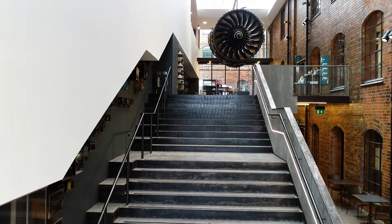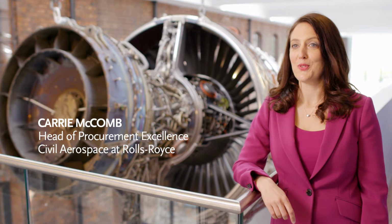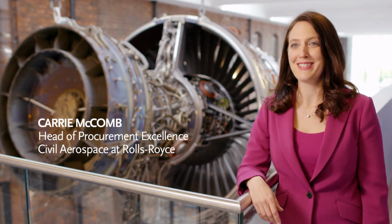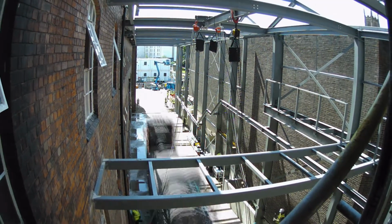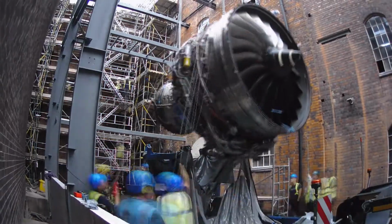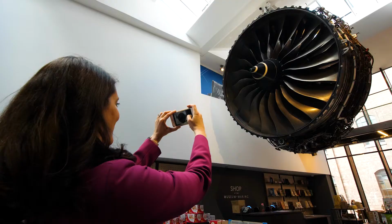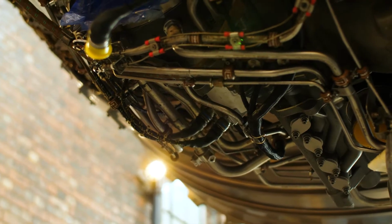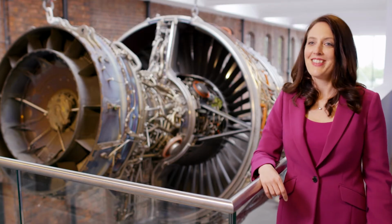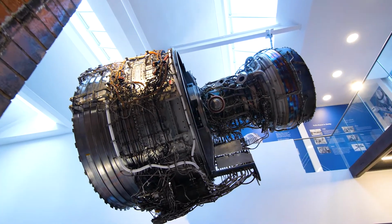Rolls-Royce has been involved since the beginning, starting with being on the steering committee. We also donated the engine that you see behind me, the Trent 1000 engine. The team helped to install it. We are collaborating with Derby Museums on STEAM. STEAM stands for Science, Technology, Engineering, Arts, and Mathematics. And that is a key part of what Rolls-Royce does with its outreach programs.